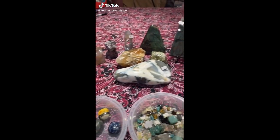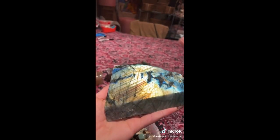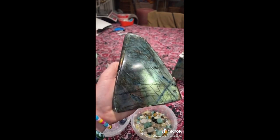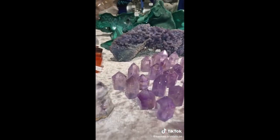This might actually be my biggest order ever. So this is where we left off. We still have a lot to go. I think she's gonna love this Labradorite. It's beautiful. And this one too, with the pink and purple. I'm dead. So she got an extremely gemmy amethyst point.